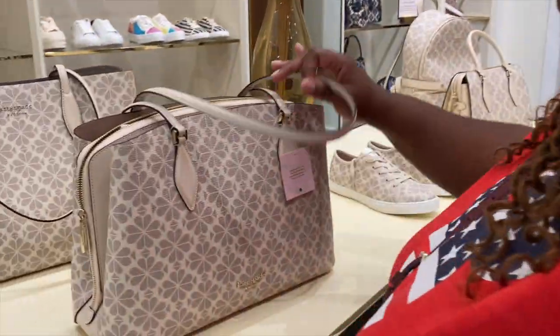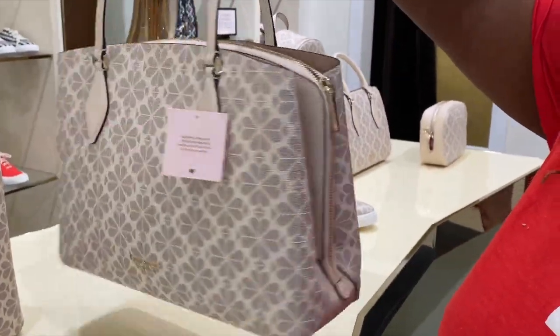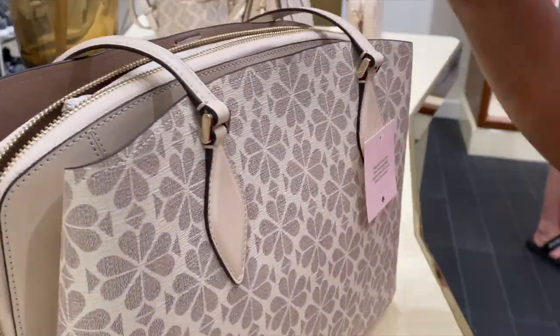In store, because online it looks totally different. This is so cute. Online it doesn't look as cute.